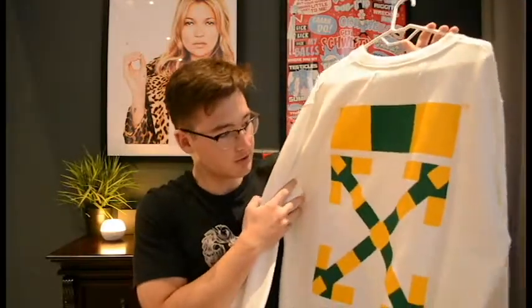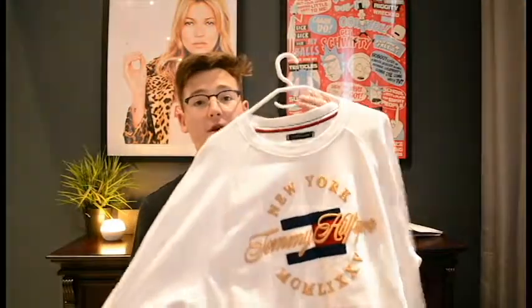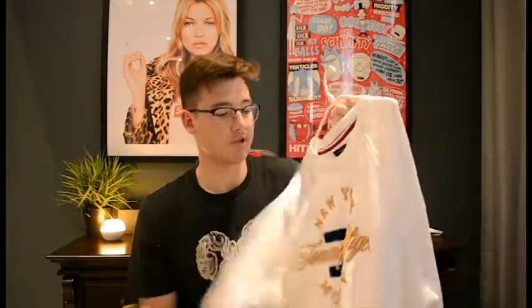Starting off with the first one, it's a sweatshirt from Off-White. It's just a basic white sweatshirt with the big diagonal crosses on the back. This is a collaboration from South Africa with Black Coffee. It's quite nice. For number 2 we have this Tommy Hilfiger sweatshirt. It's also quite nice because it's plain white.